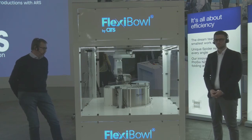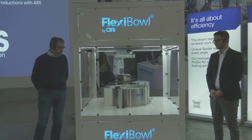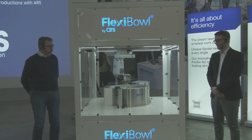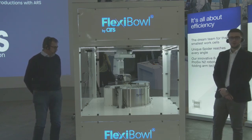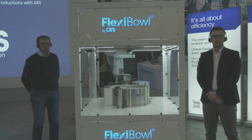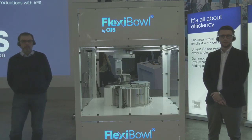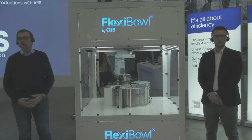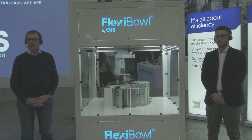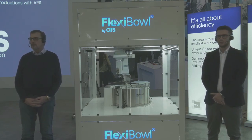And is this related to a size? Because I can imagine 6 sectors on a very small disk. Is it a size limitation or? Yes. The multiple parts feeding function is available only with bigger sizes of Flexible. So, of course, I think the best idea is always to speak to our operation team so that they can give you the best configuration to feed many components with only one feeder.